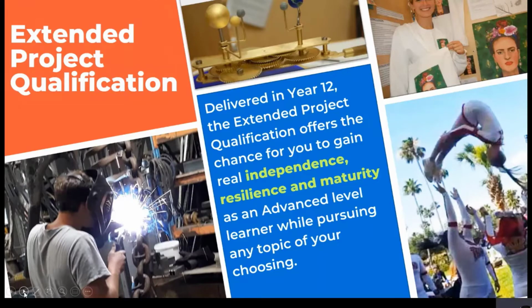The extended project is compulsory at Hills. Have you ever wanted the opportunity to gain a new skill, like learning to code, directing a play or researching global warming? No matter where your interests lie, the extended project is the perfect chance to try something different and is at the heart of all students' study programme.